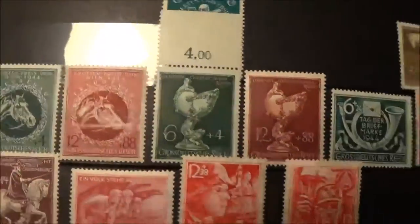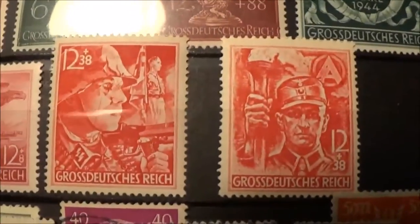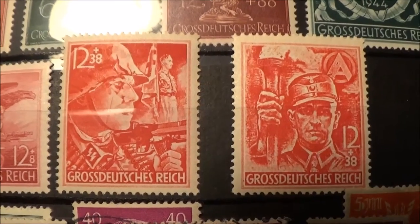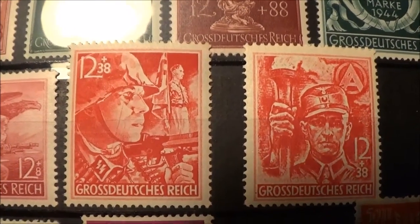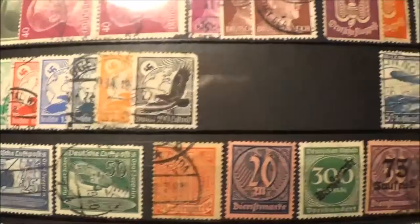And then we get to, now we're nearing the end of the war. And these two stamps right here are the last stamps issued before Germany fell. 1945, you can see there's sort of a, kind of a desperate patriotism in these pictures, I guess you could say. And here we've got some various airmail stamps.